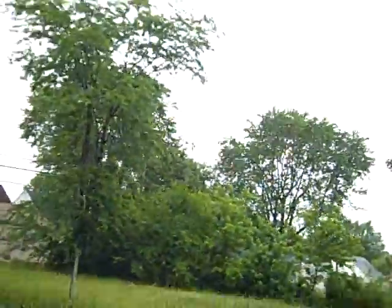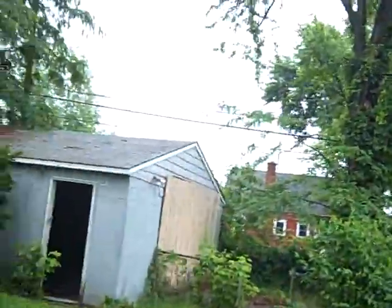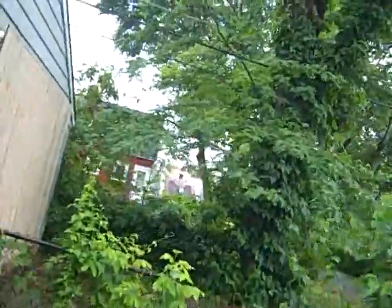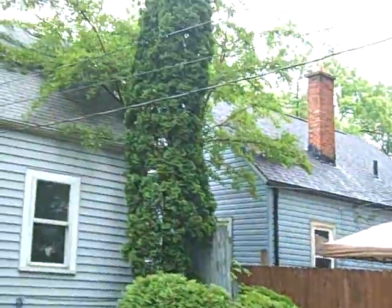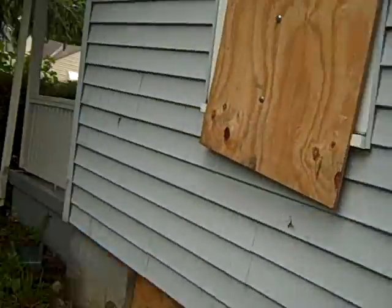Around back, you're on a little alley. There's a two-car garage, which is a nice feature. Looks like it might need a new door. Needs a lot of cleaning up. Exterior again's in good shape. It did need a garage door. Need a downspout here.